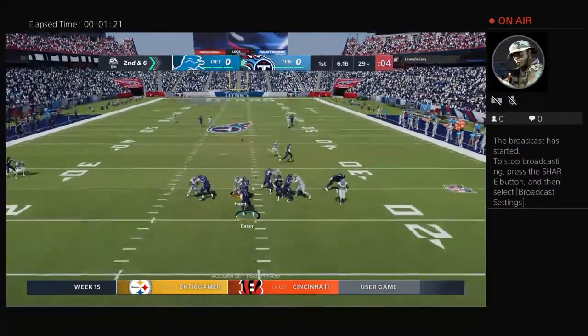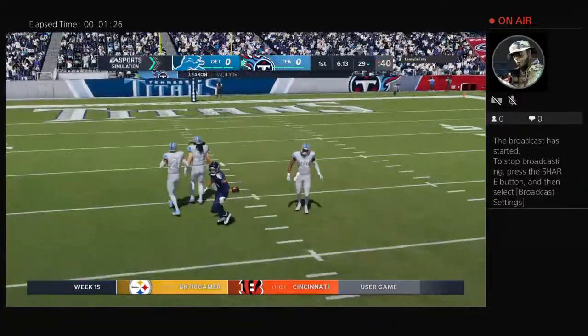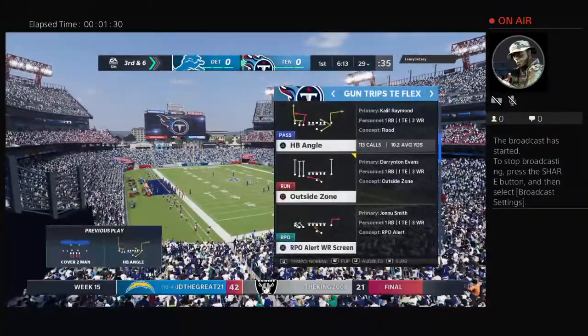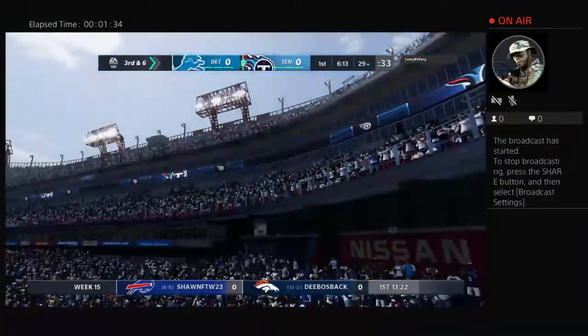Eason going to throw it out of the shotgun. He's going to look deep down the field. That's going to be knocked away and incomplete. Not the desired outcome, but probably won't be the last time we see him take a shot downfield. Third down and 6 yards to go.